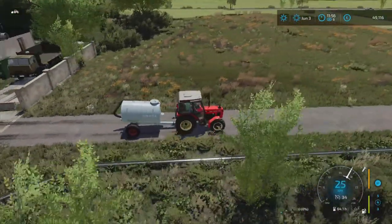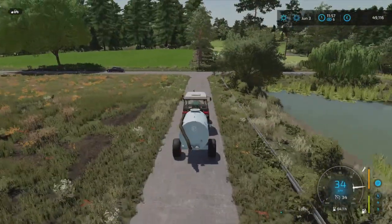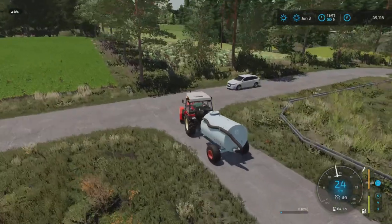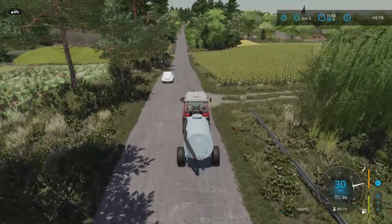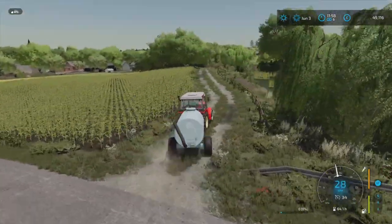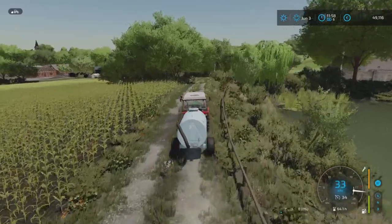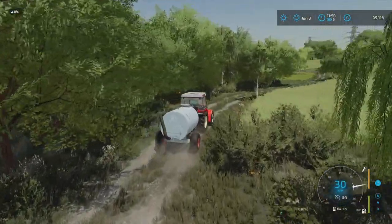I didn't notice. Do we have any new pallets? No. Well, it's almost lunchtime. We'll grab something to eat. Maybe mix up some feed this afternoon.